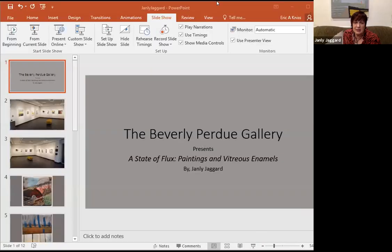You've got two, there's five in the exhibition, but Eric's picked out a couple here that we're going to put up. So to talk about what vitreous enamel is, and please note I'm adding the word vitreous to the front there, because enamel in this country tends to mean a thick oil-like paint. In England, that's not the case.